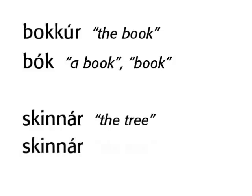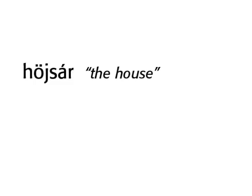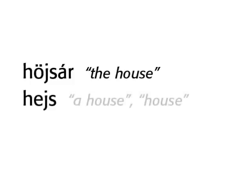Shidnar, the tree. Sheen, a tree, or tree. In nouns that have the diphthong ei in their stem when they're definite, this vowel changes to a when they're indefinite. Húsar, the house. Hús, a house.